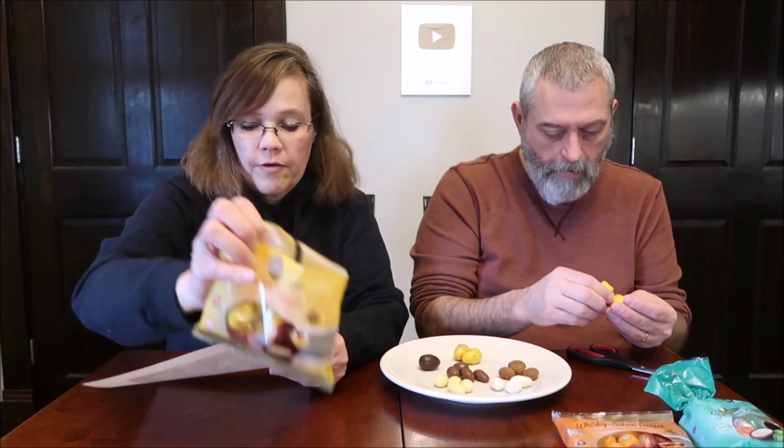These are the Advocaat Truffles. They're milk chocolate eggs filled with an Advocaat cream. And it looks darker. It says milk chocolate, but it looks like dark chocolate. Three eggs are 157 calories. Hmm. Is it, let me see.